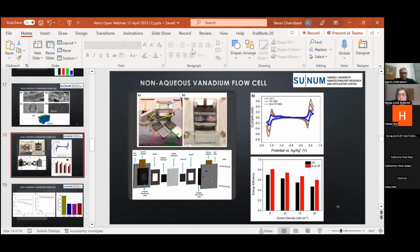Barun Hocam, there is a question on the chat box. One of our participants, Taha Yasin Eken, asked: I want to ask about the CV test. How did you make the connection of carbon felts in a 3-electrode system? Did you knit the felts with platinum or use a platinum electrode with a holder as working electrode?